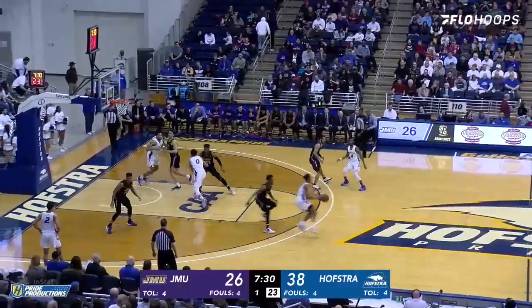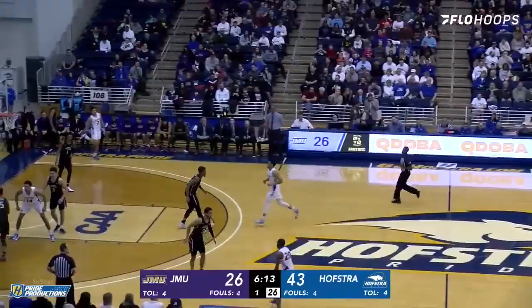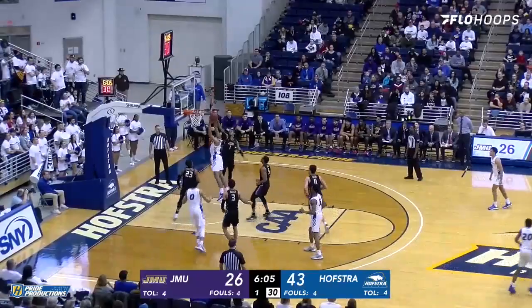Pemberton on the other end for the Pride. Gets to the left side of the cup. Off glass and in. Dukes, Pemberton, Ray, Coburn, Silverio, and Schutt at the 5 and 4 for the Pride. Ball in the hands of Pemberton. Moving to his left, will pull up. Elbow extended on the left side. That time short. So making the second three. That one no good. In and out.